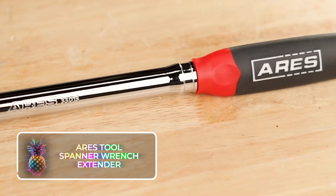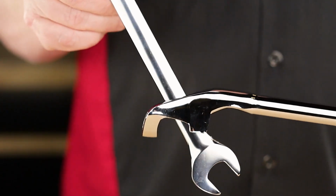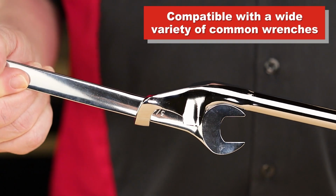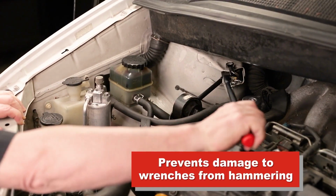ARES Tool Spanner Wrench Extender. Whoever decided to make the next tool on our list was clearly all too familiar with the headache and frustration of having to work with a single wrench that is just not long enough to do what it needs to.